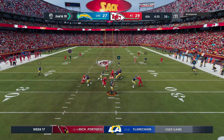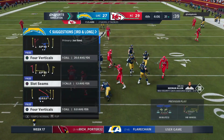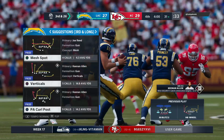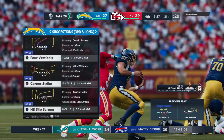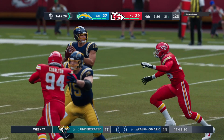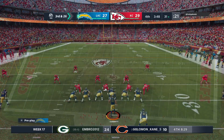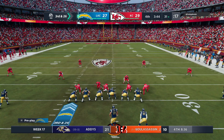A shotgun snap for Herbert. Under pressure again, and down he goes again. Frank Clark, he's the culprit, and that is now his 13th sack of the season as his great year continues. Possibly a turning point. Big play coming. This is 3rd and long.